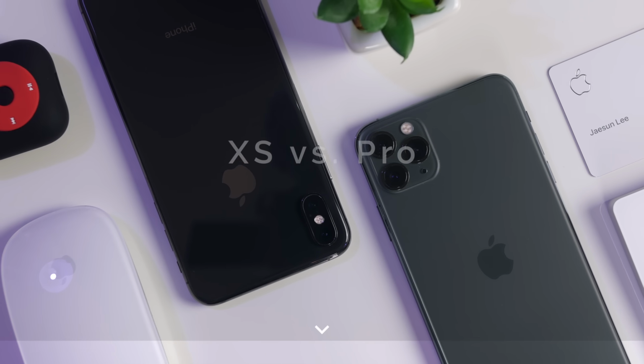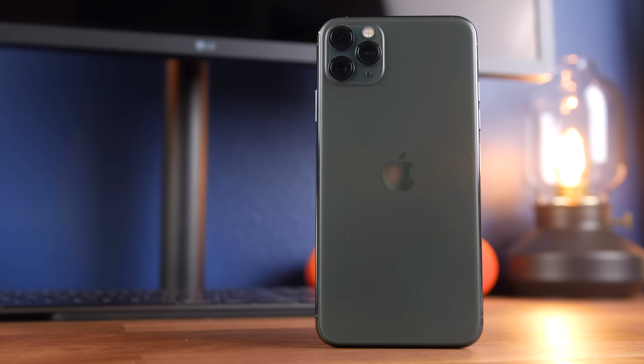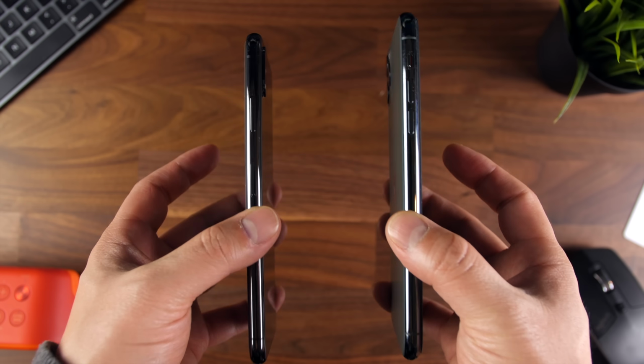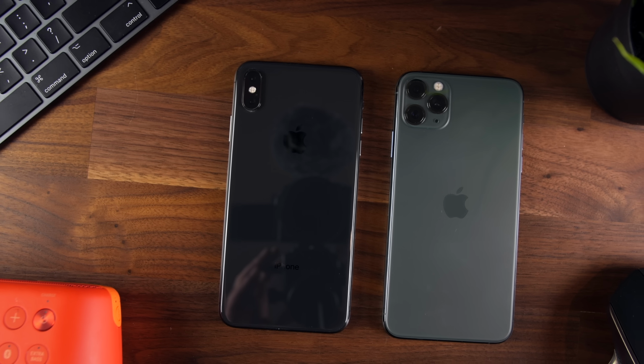Okay, first let's talk about how these two phones stack up against each other from a physical design standpoint. Though the iPhone 11 Pro Max is an iterative upgrade from its 2018 predecessor, making majority of the look and feel of both phones virtually the same, there are some key differences. First is the finish on the back panel.